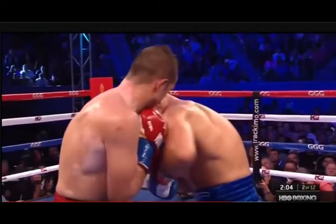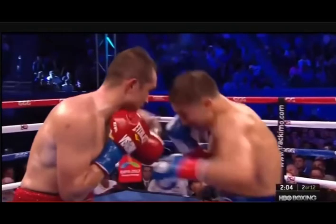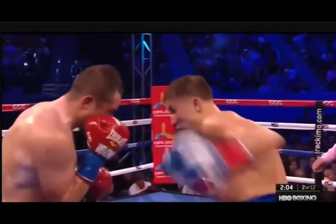If you control your opponent's gloves, if you just control your opponent at all, they won't be able to use their gloves to attack you. So now he's going to push off while controlling Rubio's right hand. So now you can see Rubio, and he's going to launch what's going to look like a tap left hook.